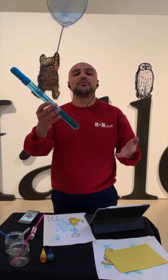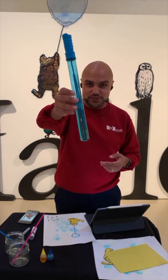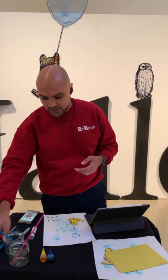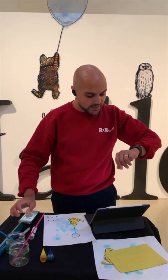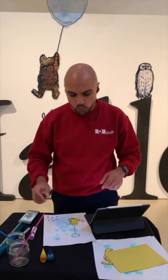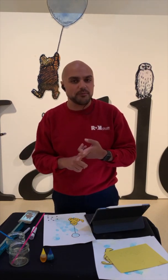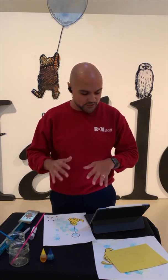today, I don't have dish soap here, weirdly. So instead I'm using bubble solution. All right, we got bubble solution right here. Thank you, yes we can. So we got bubble solution. Next up, we need water. If you're doing this with dish soap, you need water. If you're doing it with bubble solution, then you're just fine.